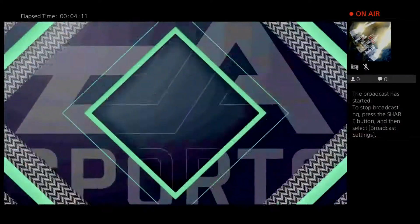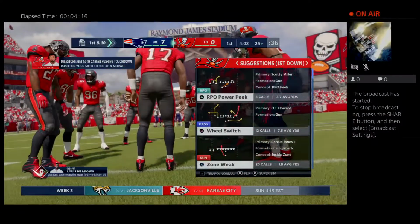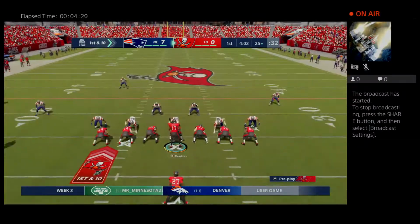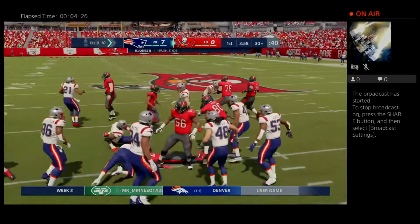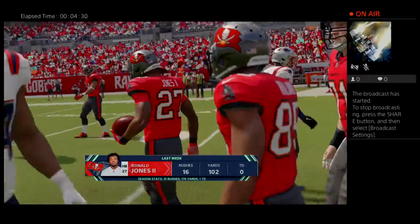Yeah, that's right. And this will not be returned. It'll come out to the 25. 25-yard line. Here's Ronald Jones, first carry for the USC man. And this will be a gain of 5 as he gets it to the 30.